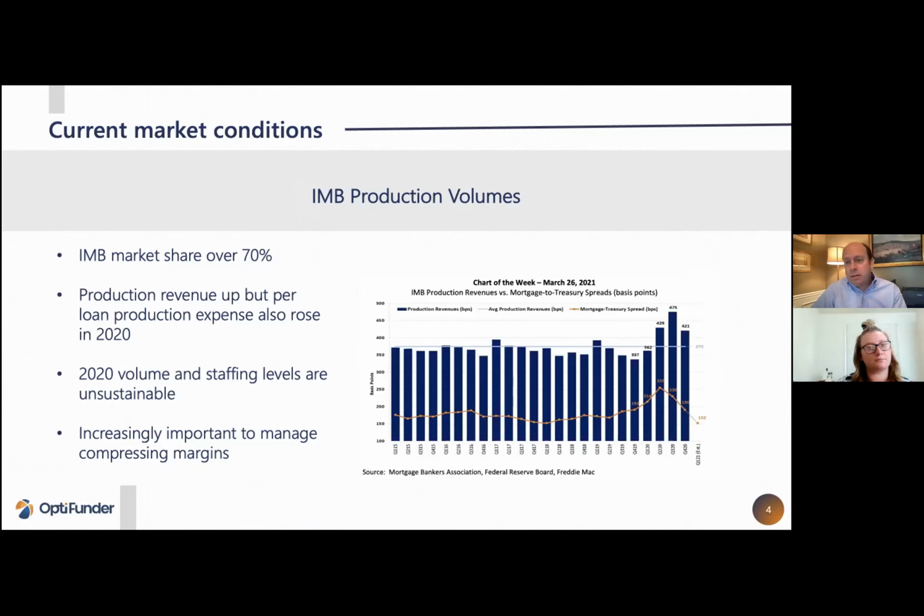The cost to manufacture a loan went up somewhere around $500 per loan at the last study that came out from the MBA. And so if all of those are up and we start to see, at some point, we think later this year, volume go down, refis will slow down, hopefully the purchase market stays strong. But if you have an increasing cost environment and a decreasing volume environment, you can see what happens there in the middle. Those margins start to compress.